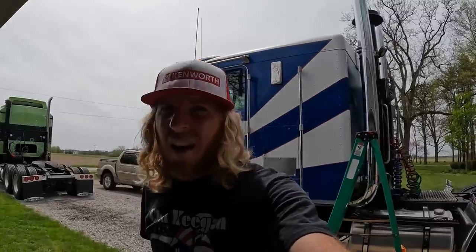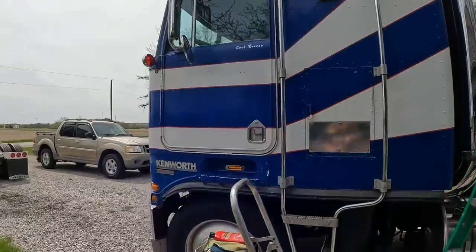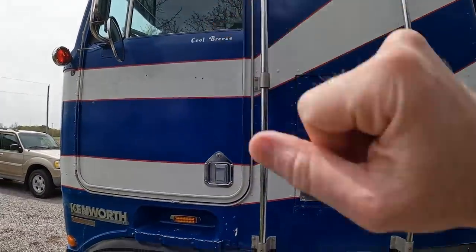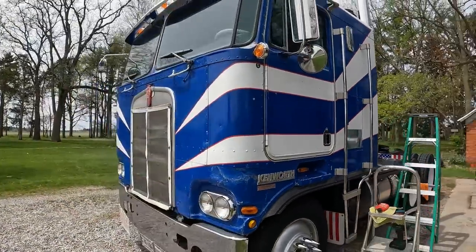Well, folks, that's that, and I am over it, man. I pretty much hit every spot I needed to on this truck, except for the back. Like I said, I will do that when it comes to it. But yeah, that's not bad. All the stickers are completely removed besides my handle and my wife's handle on the other side. So there is nothing on here, period.